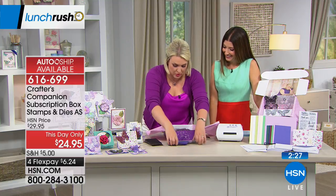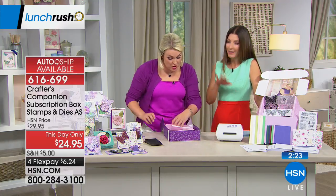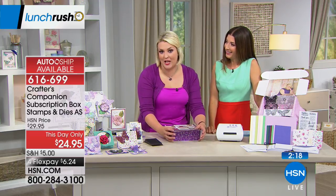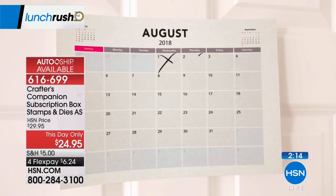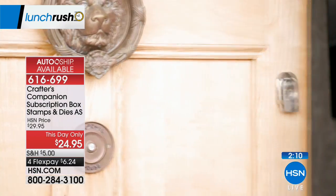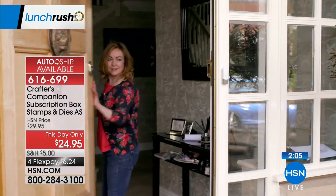Now, I'm going to walk you through some of the projects. And every month will be a new project, new inspiration. Next month we're doing our creator card dies. Then we're doing some with embossing, 3D embossing folders. Then there's one with quilling. And every month you're going to get the postman turning up at your door and have that excitement of, what are we doing this month?